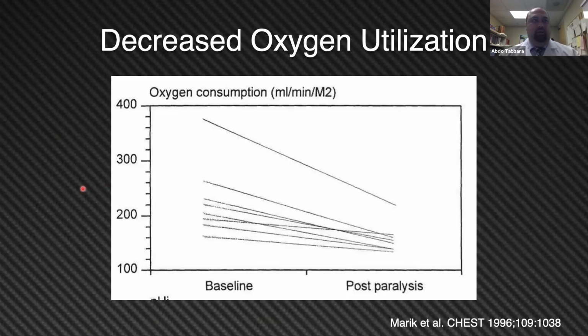These results were able to be replicated. Again, looking at patients at their baseline and then after paralysis, just looking at the slope of the line, it's easy to see that their oxygen consumption in mL per minute per meter squared decreased.